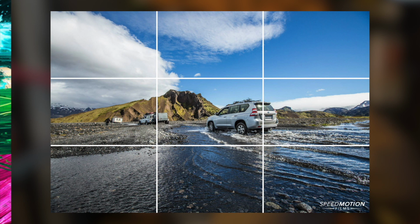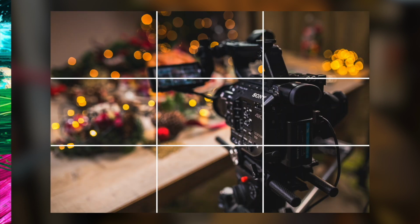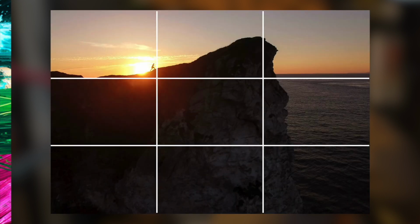According to this rule, each picture should be divided into 9 equal parts, 2 vertical lines and 2 horizontal. The subjects in this photo should be placed at the intersections of those lines or along them. This can make them much more visually striking.